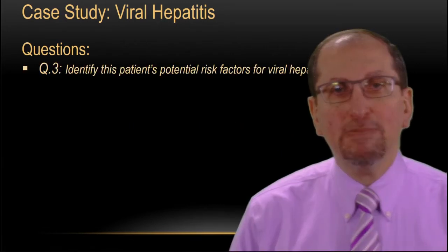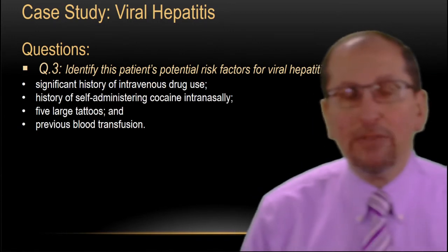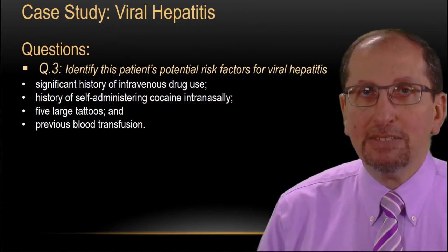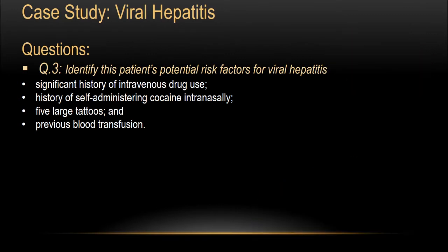Identify this patient's potential risk factors for viral hepatitis. What are the risk factors for viral hepatitis in this patient? Significant history of intravenous drug use, because hepatitis C and hepatitis B are transmitted by the blood. History of self-administering cocaine intranasally, 5 large tattoos, and previous blood transfusion. All these are risk factors for viral hepatitis.